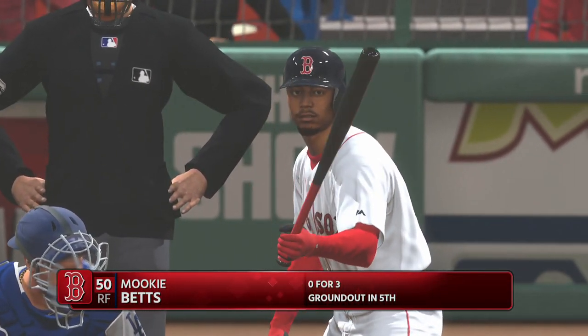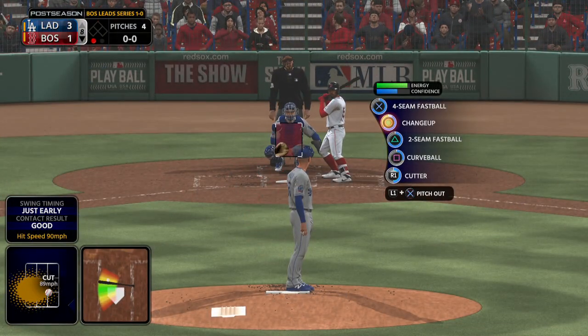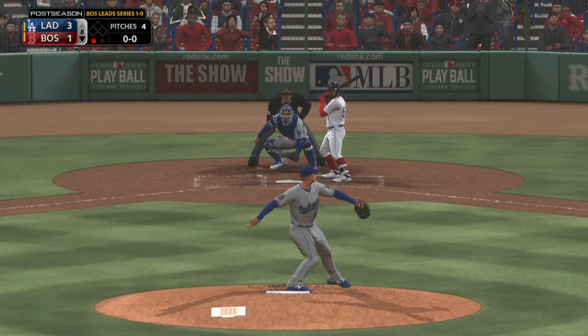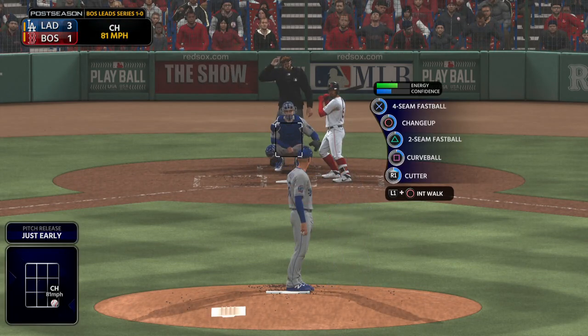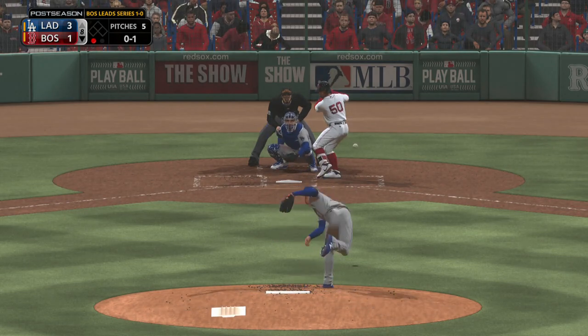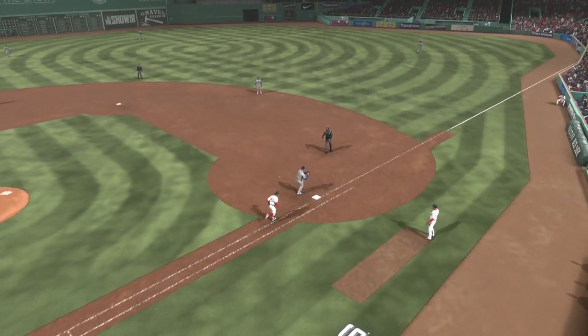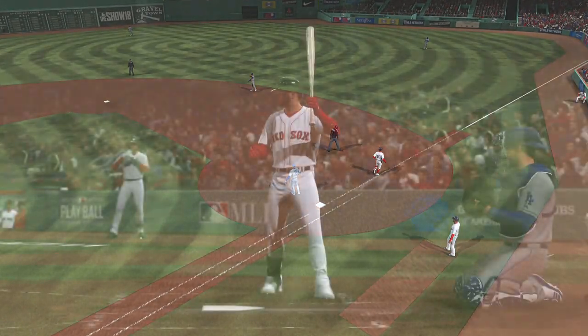Up next for the Red Sox. So the Red Sox lineup turns over, and to the plate, Mookie Betts. He could really use a knock here. 0 for 3 in the game so far. Took a little off, and it's in for a called strike 1. Hit on the ground out to short. Machado is there on to first, and there are 2 down.